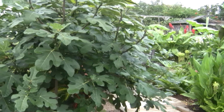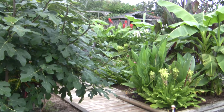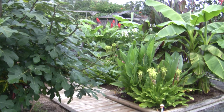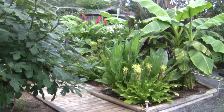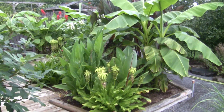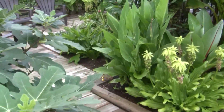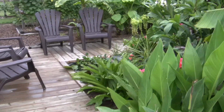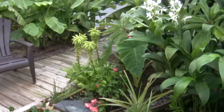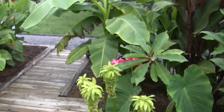This is the fig tree. It's in the vegetable garden just before we get into the tropical part of the garden. I should mention we're in Ontario, Canada, so very cold winters, but we're able to grow all these tropicals by bringing the roots inside for the winter. So come on around into the deck. Just come around to the back side here so we can see everything.